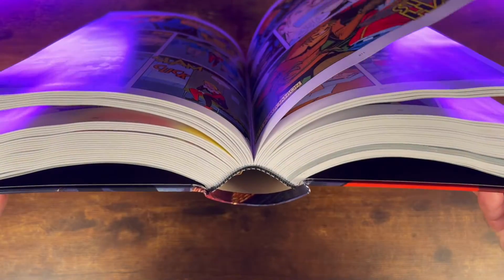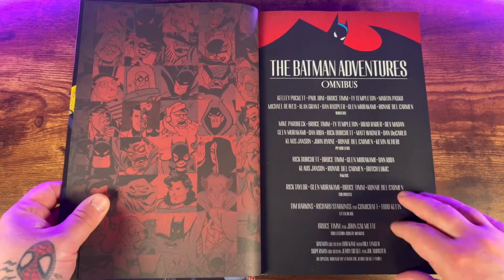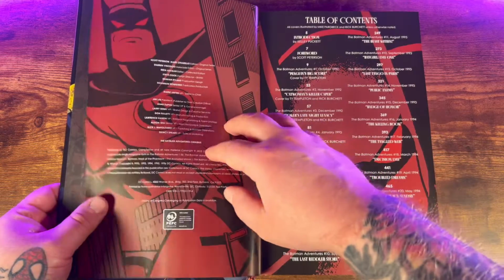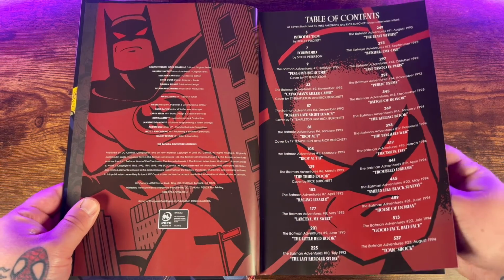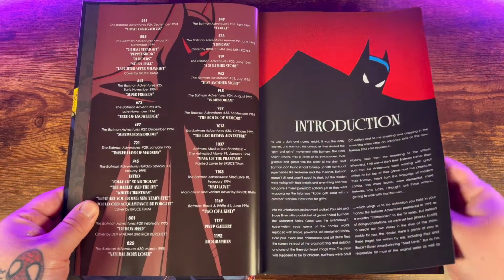Taking a look at the binding, you get a nice big old eye on this. The paper quality in this omnibus is fantastic, and I love this wallpaper here of the Rogues Gallery of Batman characters on the inside of the cover. Fantastic. They really put a lot of work into this to make it just a perfect collection of these Batman Adventures issues.